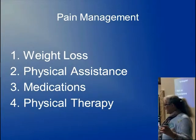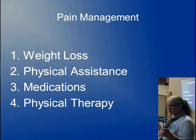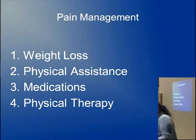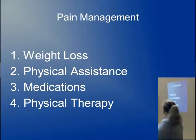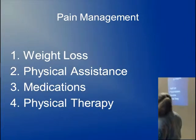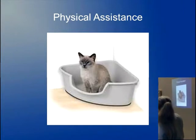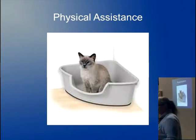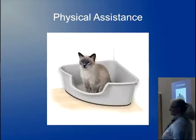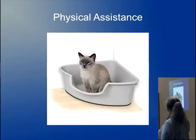The new heated mats are wonderful. If you can get yourself a deal on them on Amazon or something like that, they are really, really nice for these older cats, just to have some heat on those sore places. The litter boxes that are cut down in front, so it's a little easier for them to get in and out. A lot of these cats you'll find have a bowel movement or urine right here, because it just hurts to get up over the side and back down the other side. So physical assistance really can help that way.